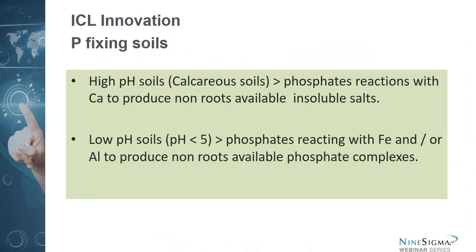The same with low pH soils. If the pH is below 5, we have the risk of the phosphate reacting with iron and aluminum in the acidic soils and being complexed there and becoming unavailable to the root system. And in most cases, it is an irreversible reaction, so it's not coming back to the soil solution later on. Next.